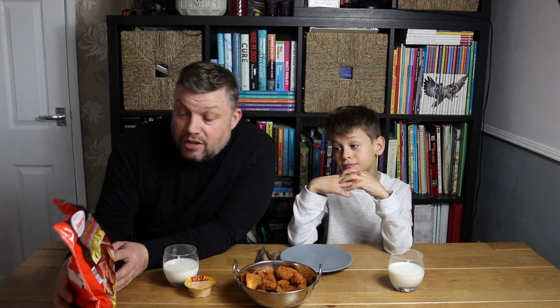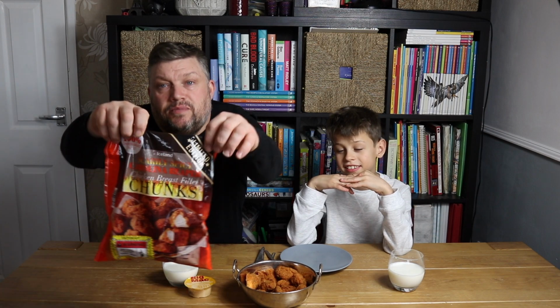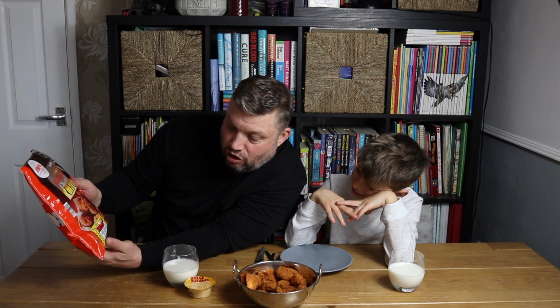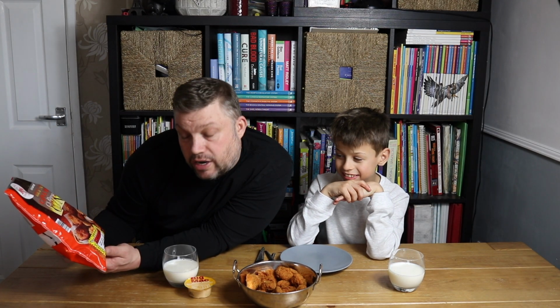So let's get into it. So what we have found, and they look hot, don't they? Iceland in the UK sell Carolina Reaper. Now you all know Carolina Reaper is probably the hottest chili pepper in the world. Well, they sell chicken breast chunks, Carolina Reaper, and it even says scarily spicy. There is a warning on the front of the packet that says caution hot. Warning, fiery chili breadcrumb coated. Fiery chili breadcrumb coated, very hot. What do you think? Pretty white.